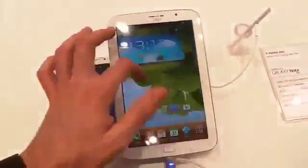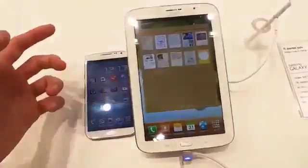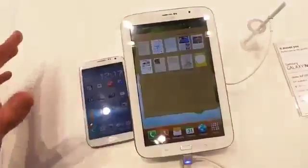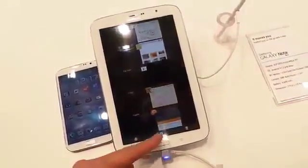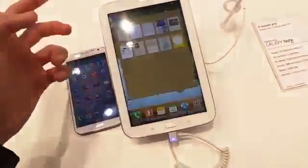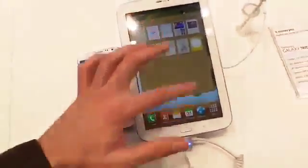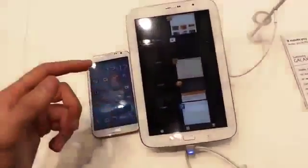If we look at the actual user interfaces, both run TouchWiz. That's Samsung's skin laid over Android, and it's Android 4.0. Android 4.0 packs great things such as Google Now, for example. Not to mention all the fantastic Ice Cream Sandwich integration that we loved, such as swiping things out of the way, and the new multitasking system.